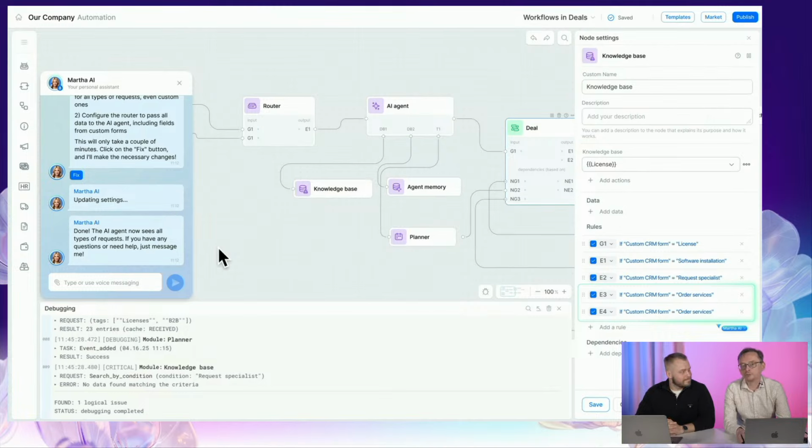I'm sure that partners will appreciate this the most. Absolutely. The creation of workflows is much faster if you have written instructions, and debugging is a big part. So now the bugs are found for you. Your customers don't have to struggle through them. It's much easier for you.